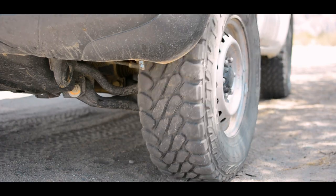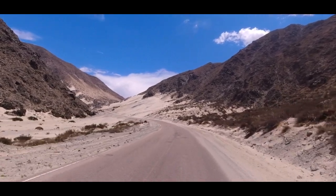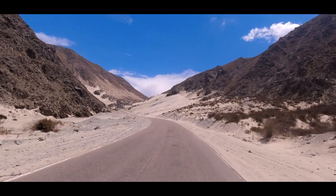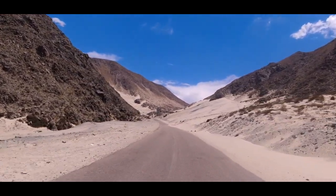Our destination now is the hamlet of El Peñón. We'll be driving the famous Ruta 40, Route 40, which is mostly paved to El Peñón. There's a 30 kilometer section that is not paved and is fairly rough.